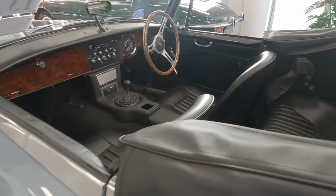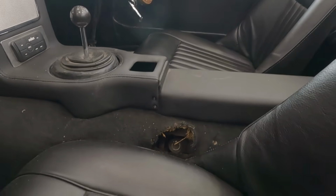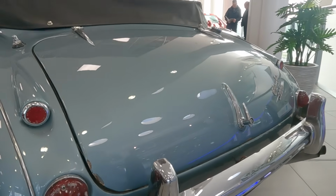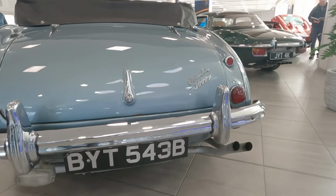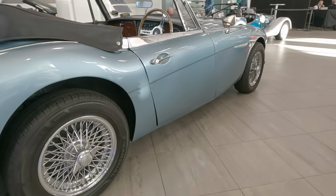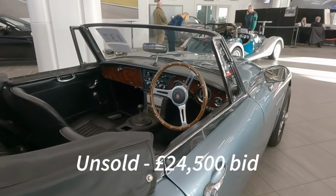There's quite a big hole in that transmission tunnel cover though. It has, by the looks of it, had some new seats as well. Yeah, this isn't in brilliant condition. You can see the rust on the boot lid and some of the bodywork there. I think it's really just a comparison with some of the other cars here, which are in such superb condition. That's guided at 27 to 34. Sounds a bit strong for me.